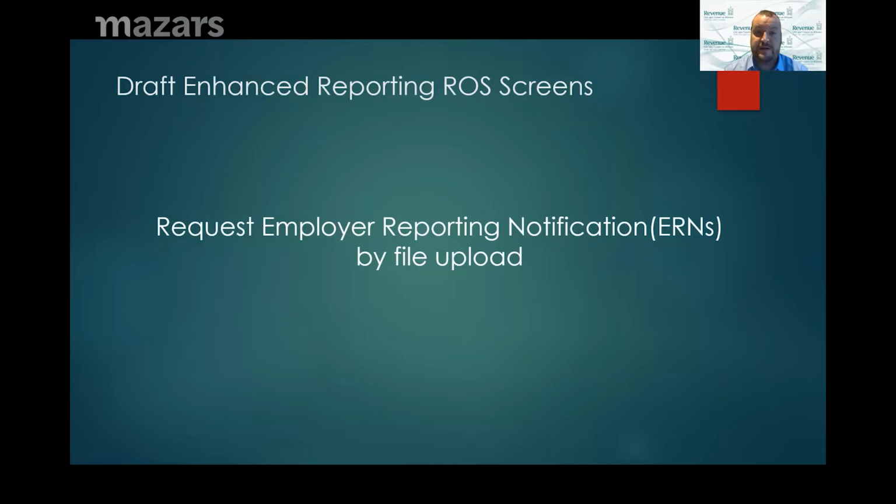The employment ID is currently provided by the employer via payroll. So when an employer makes a payroll report to Revenue, that includes the employment ID. What we're looking at is a service whereby the person who may be reporting for the employer, the enhanced report requirement, may not be the same person who's reporting for payroll. As I said, they are two separate processes and may be handled in different ways by different organizations. So in order for that person to access the employment ID, we're providing this employer reporting notification system.